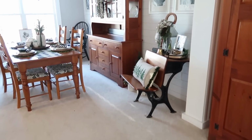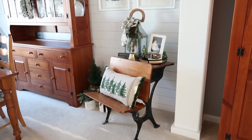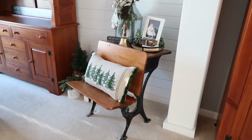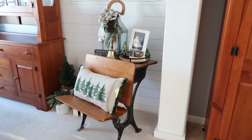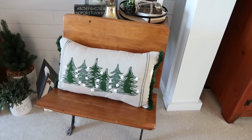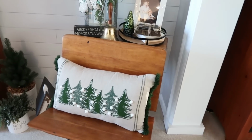So moving into our dining room here, this is where I have my giant school desk. If you guys have been with me for a little while, you know how sentimental I am about this desk. I got this in April as part of my birthday present, and I just love this thing. So I have it all decorated for winter. In front there, I have this adorable pillow that has a bunch of pine trees on it. I'm not really sure where I found this one, but I just love it. I think that it's perfect for our little winter theme here.